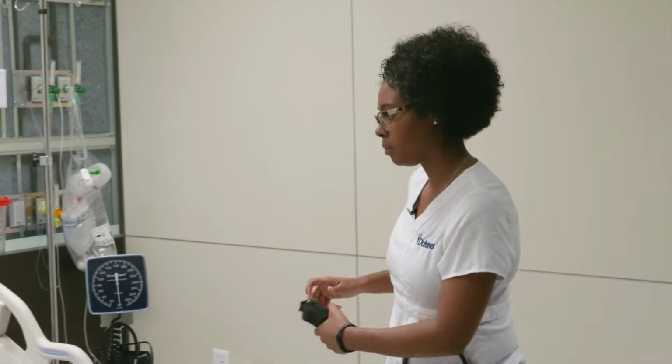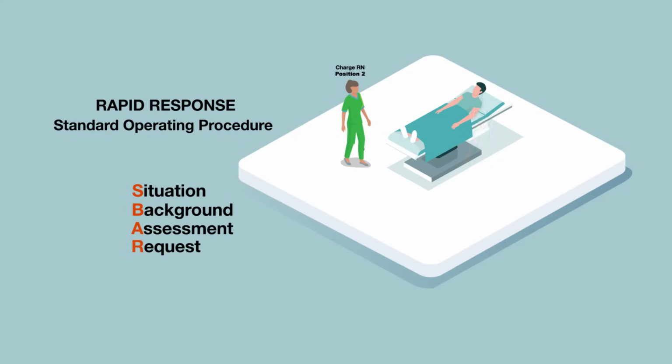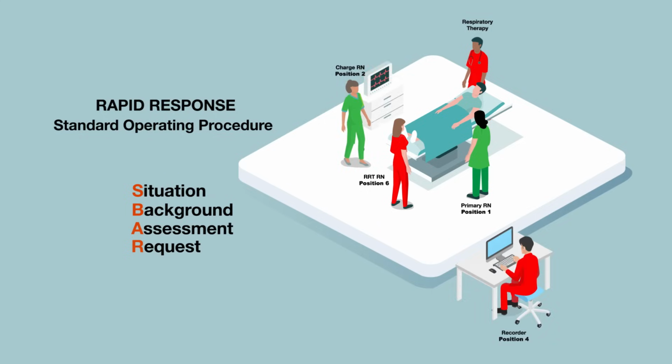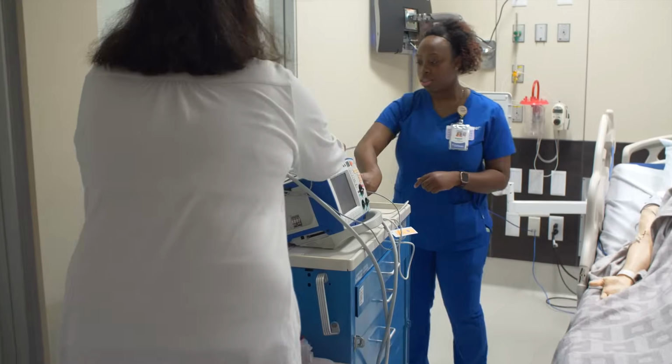They both use a standardized SBAR format, situation, background, assessment, and request to communicate their concerns of clinical deterioration. The bedside nurse calls the primary team while the charge nurse activates a rapid. The charge nurse also calls for help and a monitor. As personnel respond, she will designate roles and responsibilities.